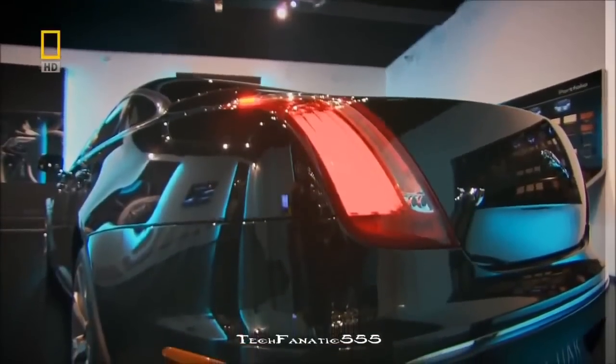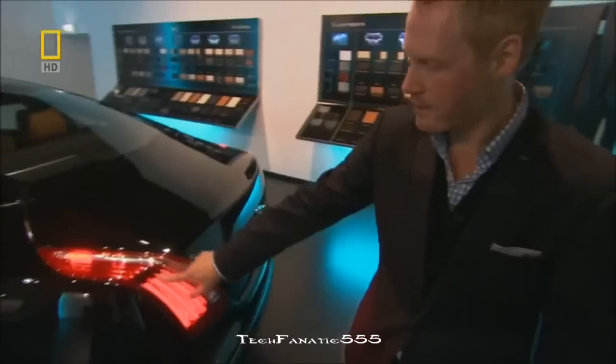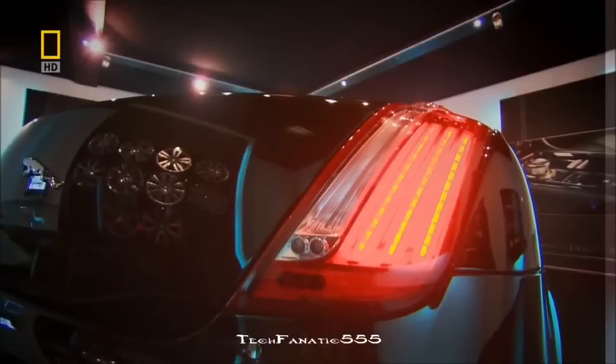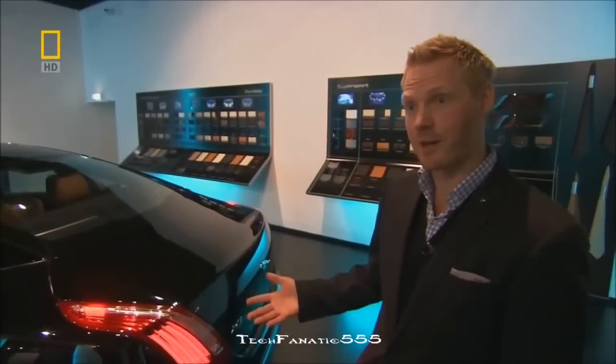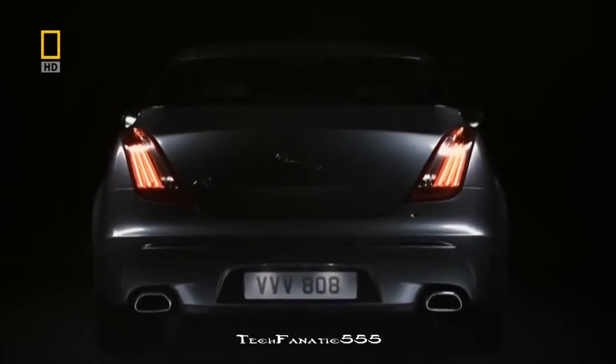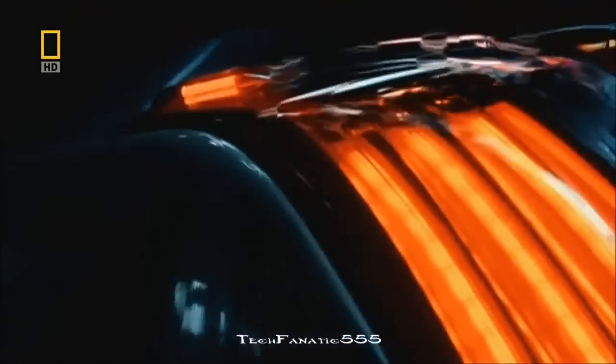If you come round the back, you'll see what we affectionately call the cat's claw graphic, because we try and make the car look visually exciting at night as well, so you wouldn't think it's any other car other than an XJ.